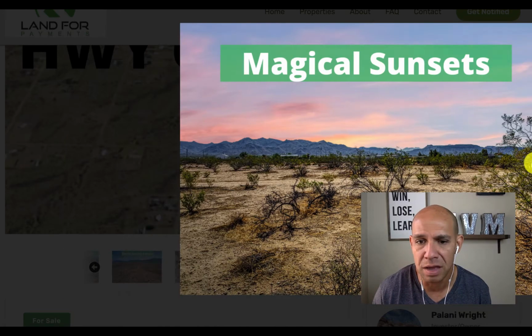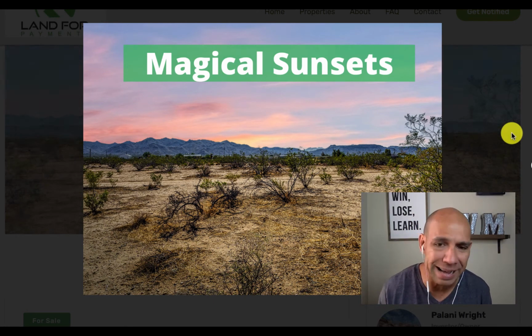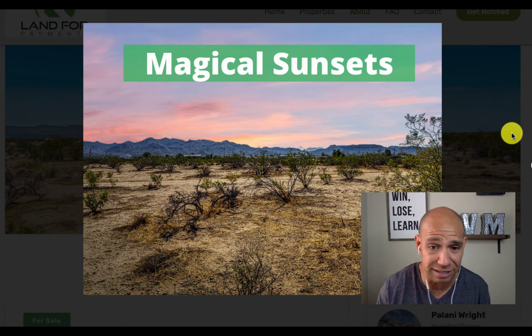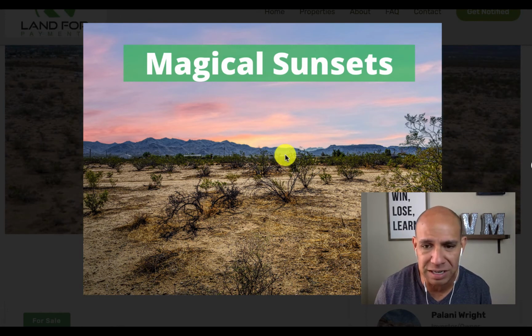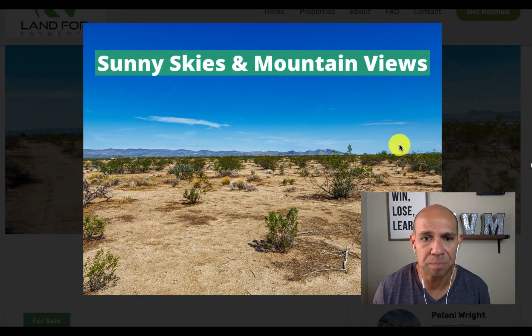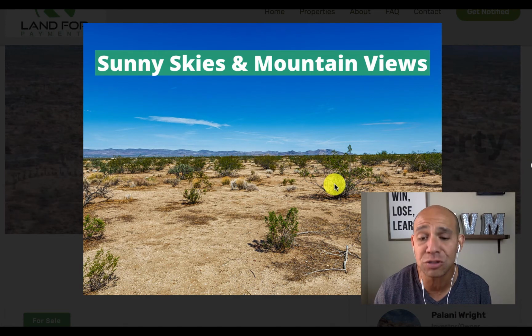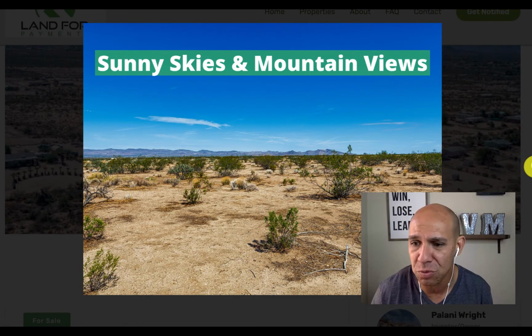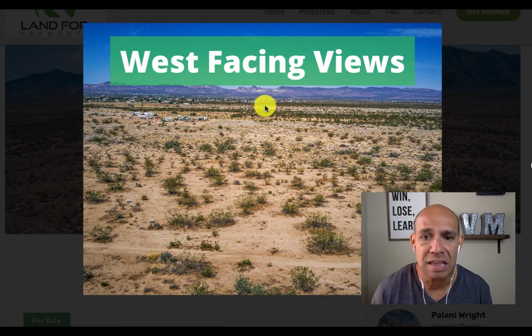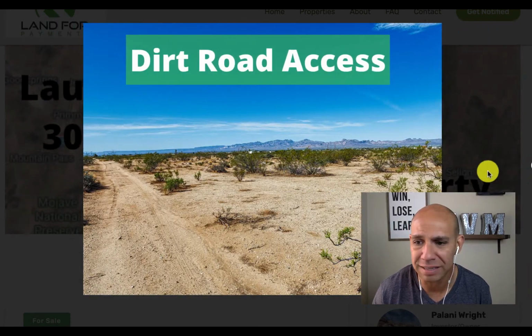Okay. Scrolling down, this is a sunset. My photographer did go back at sunset to take this picture, and this is what he got. Magical sunsets with the mountains in the foreground. This is what happened when he came back to take those drone shots. This is the mountain in the background, and as you can see, it's relatively flat, so you wouldn't have any problem building anything. This is the west-facing view, and this is the dirt road access that you get.